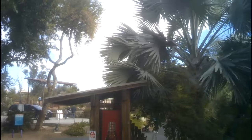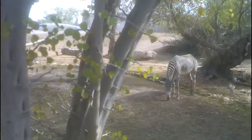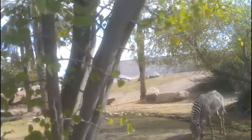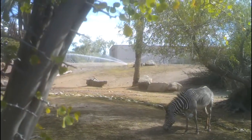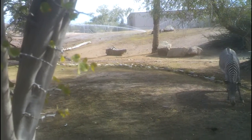I'm going to find an elephant. Let's just find an elephant. Here's a zebra. Did he take a break? That lasted two seconds. There's supposed to be a bird. Hi, zebra. Hi, zebra. Hey, zebra. Okay, can we please move?